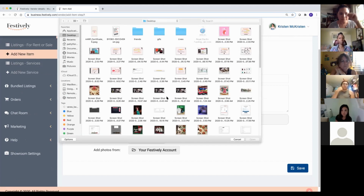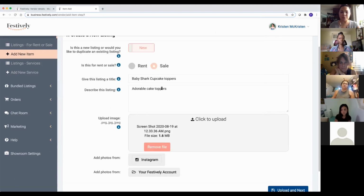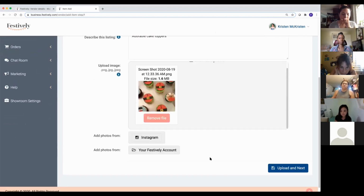Upload your image, and we've got these lovely Santa cake toppers. I said baby shark, but I should have said holiday, or you could put Santa, Rudolph, all the things that you think people might be searching for. Click upload and next.